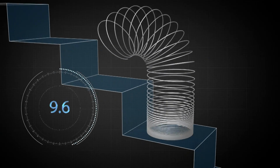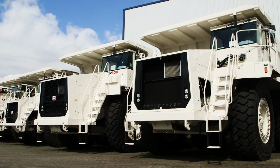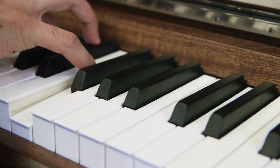So, there you have it, a dash through the hidden history, super science, and amazing manufacture of products that you use every day, but have never realised their amazing backgrounds. The dumper truck, light bulbs, and the piano. All wicked inventions.